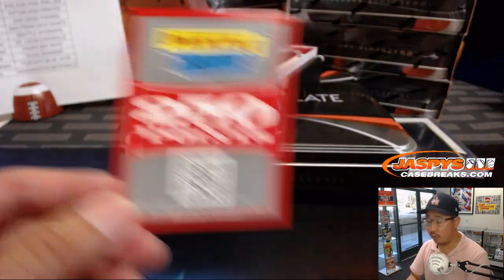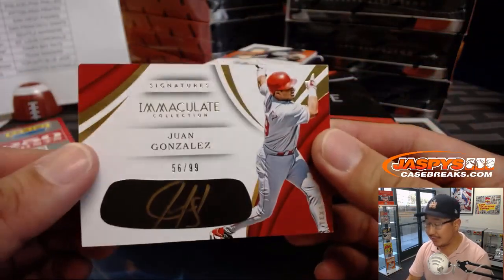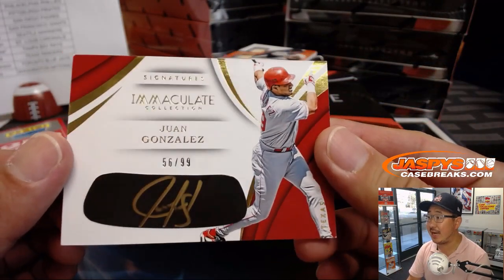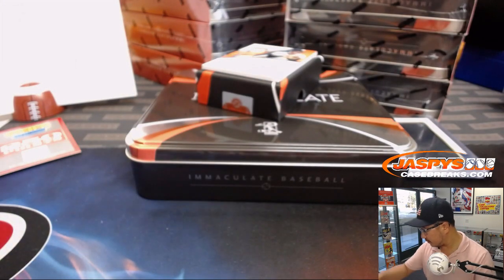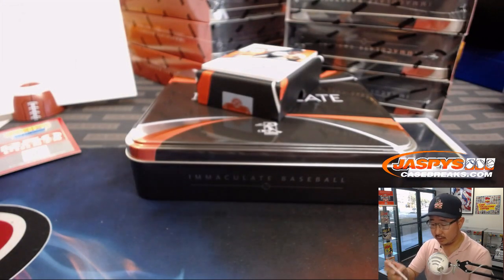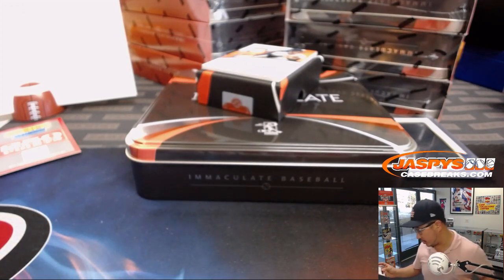We'll randomize the points to 1 person in the break. Winner take all on the points. Juan Gonzalez, 56 out of 99, gold ink autograph right on the eye black. That goes to Scott V and the Rangers.